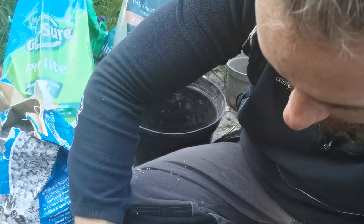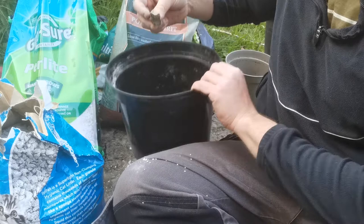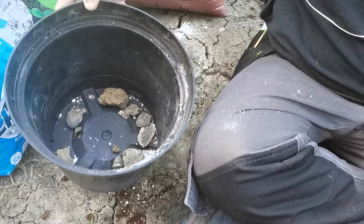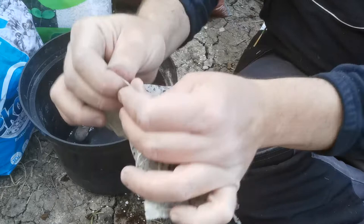Just continuing to use the stones on the bottom. I'm trying to show you how it looks. So yeah, just put some stones on the bottom, or some pieces of plastic, for example this old plastic bulb. It's not very ornamental, but it actually has a drainage hole, so you can put it on the bottom as well and it will ensure some drainage too.